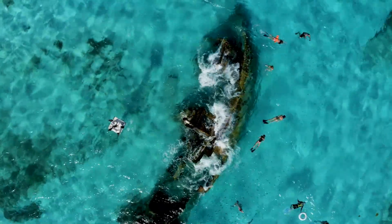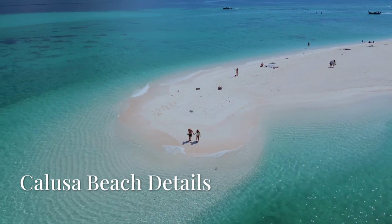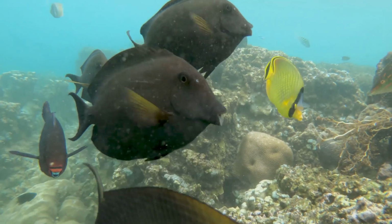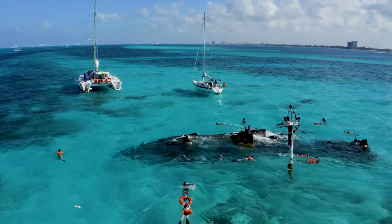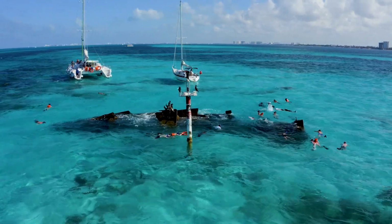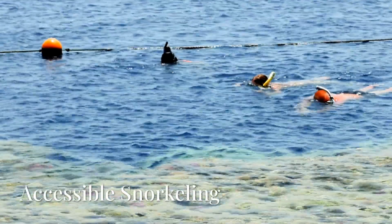Now, if you're eager to snorkel, you'll definitely want to check out Calusa Beach. This is where the magic happens. Calusa Beach is perfect for beginners. It's shallow and has an abundance of marine life just waiting to be explored. You can see various fish swimming around without needing to go far from shore. Just be cautious of any currents, safety first. Make sure you have your snorkeling gear ready or rent some from local vendors if you don't have your own.